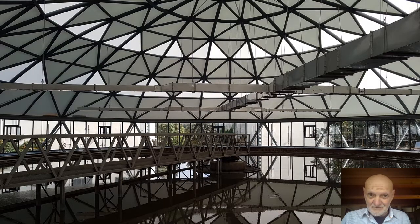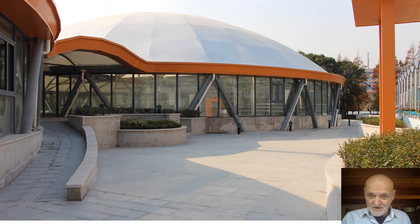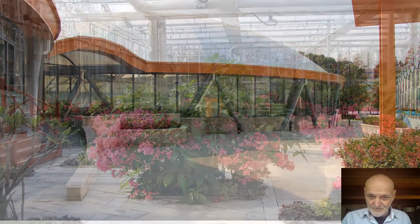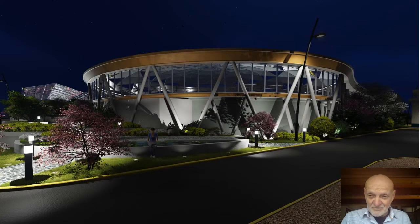You can see the interiors, the exterior. You can see how an eyesore became a feature of the neighborhood.